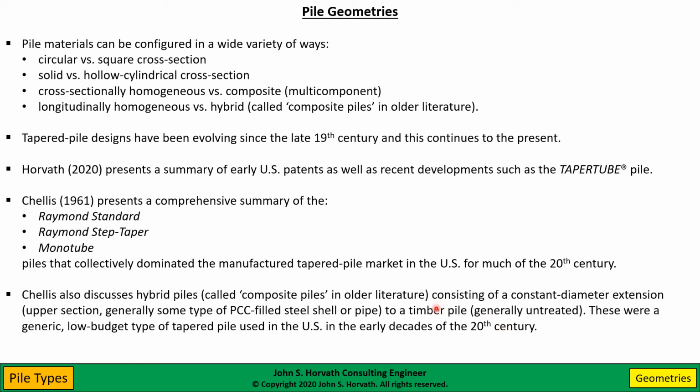The idea is that you would take an untreated timber pile, which was about as cheap as you could get. You would drive that into the ground below the permanent groundwater table. And this was based on the traditional assumption that wood, if it is buried in the soil below the permanent groundwater table, will not deteriorate. Unfortunately, we know that this is not true.